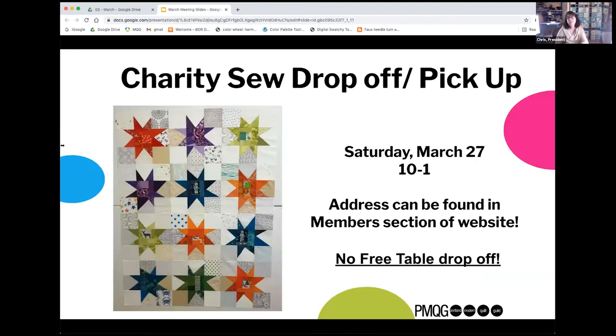So Charity Sew Drop-Off is going to be on March 27th from 10 to 1. This address can also be found in the members only section. At this time, we're not going to be taking any free table drop-off. To do that, it would require somebody to come and pick up all of the free table things from Kath and then store it at our house until the free table and then schlep it all over there. So please, no free table drop-off.